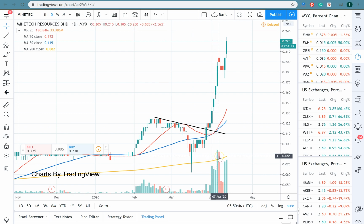So sometimes you can just draw a downtrend line, and when the stock breaks above the downtrend line, you want to see if there's buying interest or not. And buying interest you can see by looking at the volume. Oh, so much volume here, and it looks like it's going to continue higher.